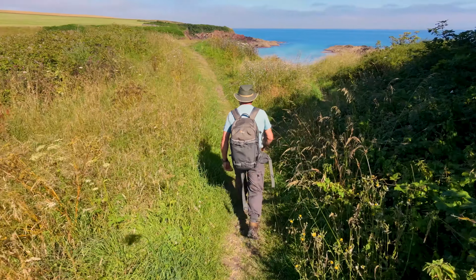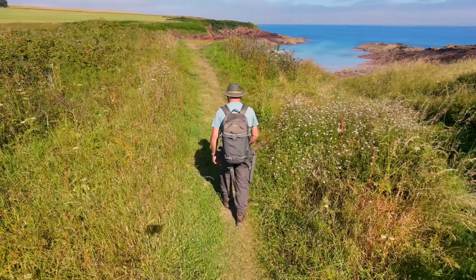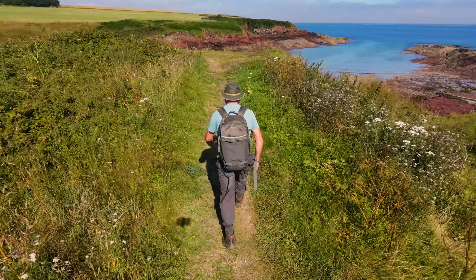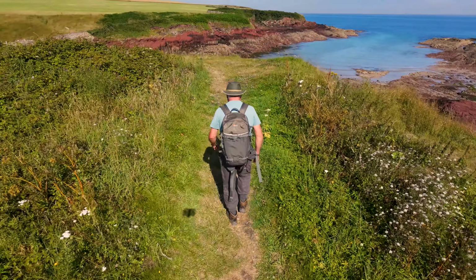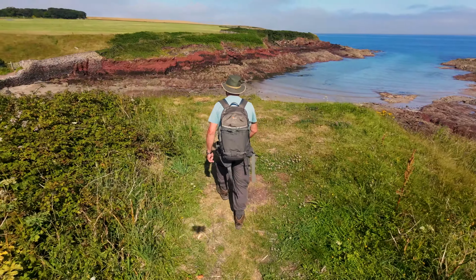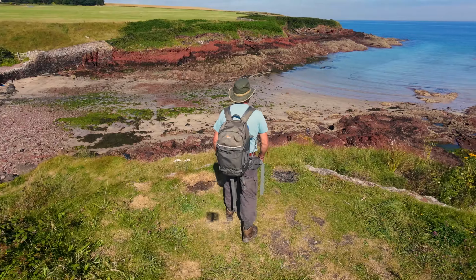One thing I will say, if you do go to see this place, you need to get here early because the car park has very limited space to park. So if you don't get here early, you're going to be struggling. But look at this, look what I'm walking up to here. It's an absolutely stunning view. Most beautiful bay.